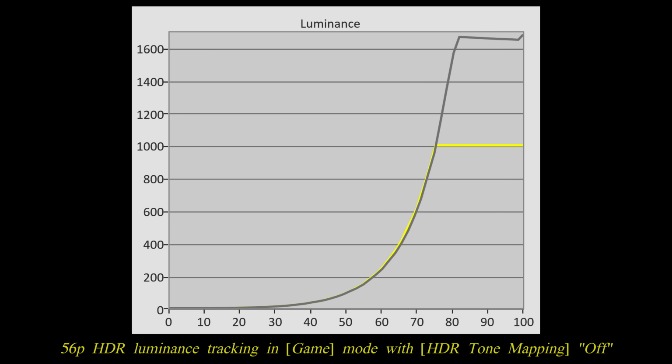Unfortunately, as with previous Sony OLEDs, the BRAVIA 8 Mark II does not support HGiG or source-based tone mapping, even though with HDR tone mapping set to off in game mode, the TV appeared to track PQ correctly, with clipping at the panel's peak brightness.